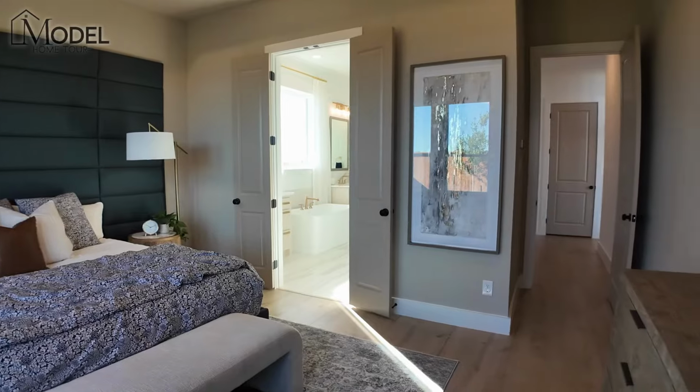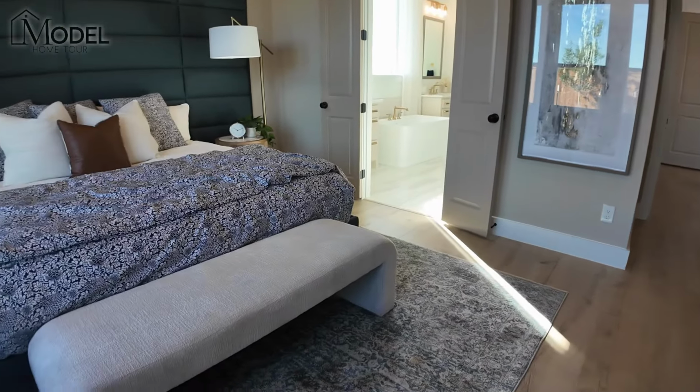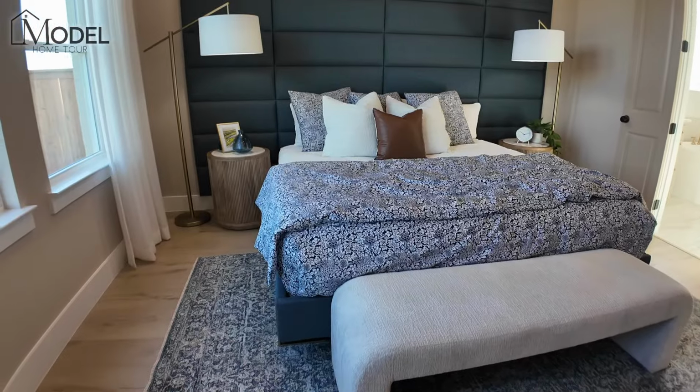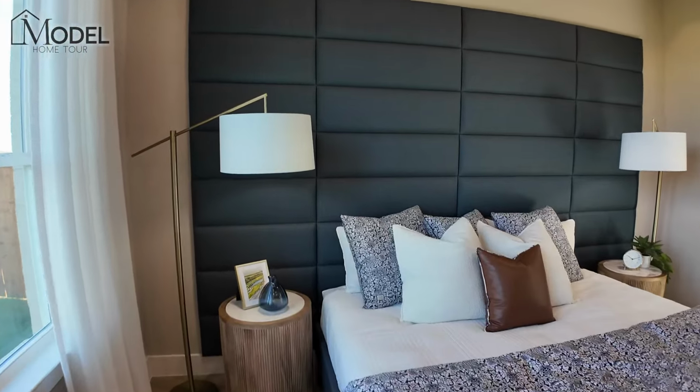We're gonna get in there in a second. Again, they carried the hardwood floors all the way through to the primary suite. I'm a huge fan of carrying those hardwood floors, or in this case, this is probably an engineered floor that they carried through. I like that.